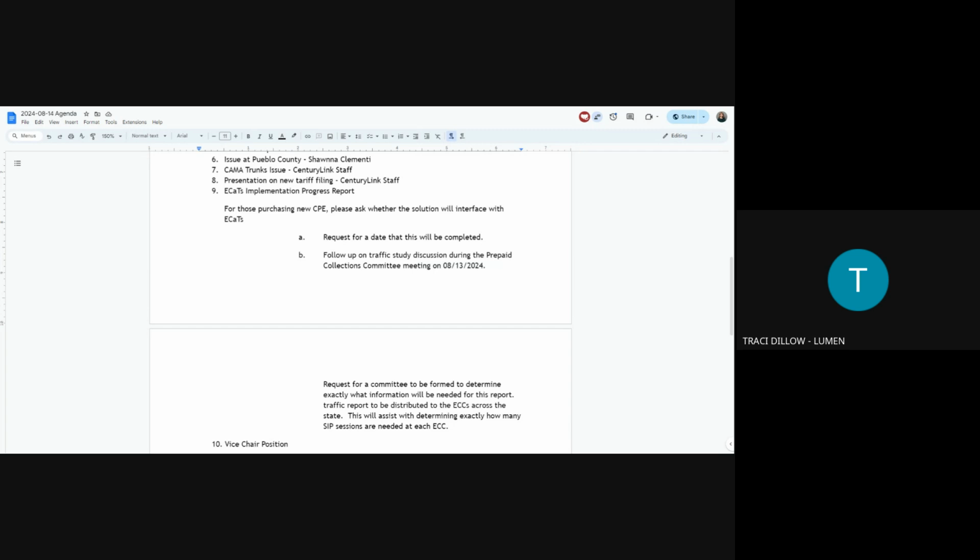Because there's pros and cons, and we've done this in other states. And a lot of times we've had to go back and make them dialable again. So I think that's one thing we don't want to do, is turn them off, turn them back on type of thing. So it's basically just acknowledging from the PSAP level what this means.